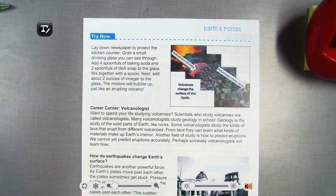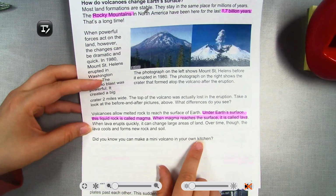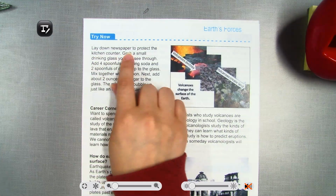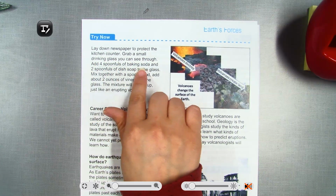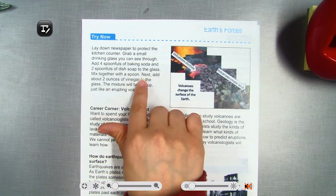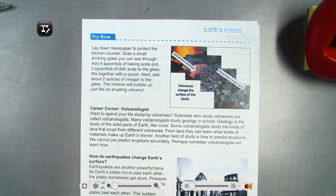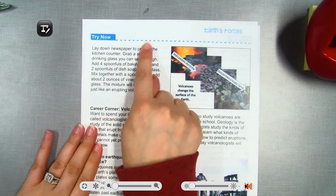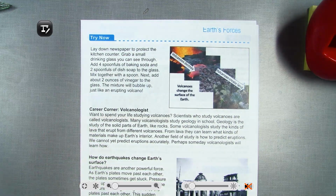So let's read. It says, lay down newspaper to protect the kitchen counter. Because we ended with, did you know you can make a mini volcano in your own kitchen? So let's talk about how you could do that. Lay down newspaper to protect the kitchen counter. Grab a small drinking glass you can see through. Add 4 spoonfuls of baking soda and 2 teaspoons of dish soap to the glass. Mix together with a spoon. Next, add about 2 ounces of vinegar to the glass. The mixture will bubble up just like an erupting volcano. So this little part right here, guys, could be an actual sequence text structure because it's telling us the steps to how to make a volcano.